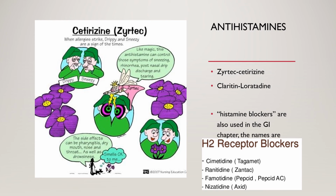If you think about it, these medications do have an anticholinergic effect that kind of dries you up a little bit. I feel really dry when I take one. I get a lot of allergy problems. Pharyngitis, you can feel like you're inflamed back in the back of your throat. But they're very, very helpful to shut down the allergic response you're having.